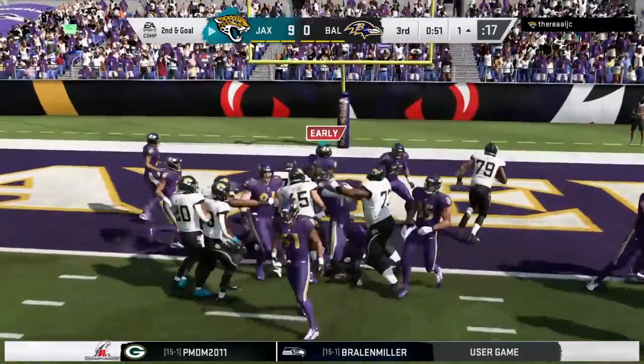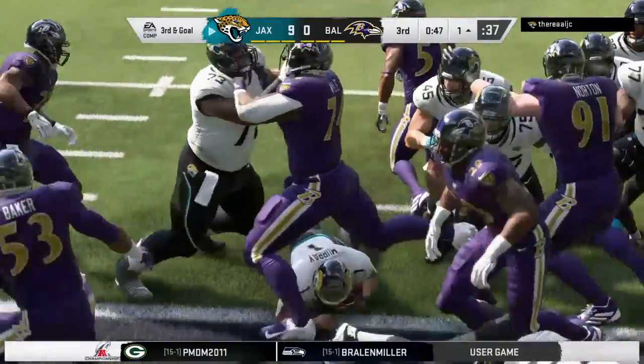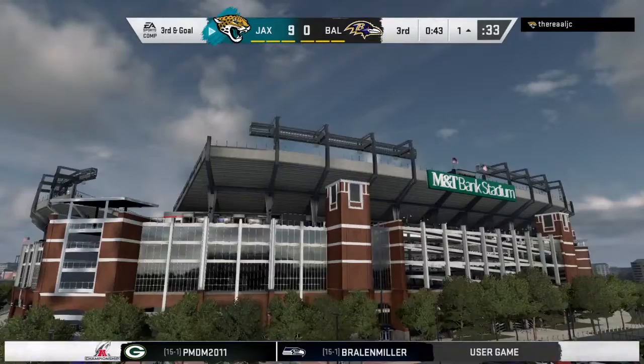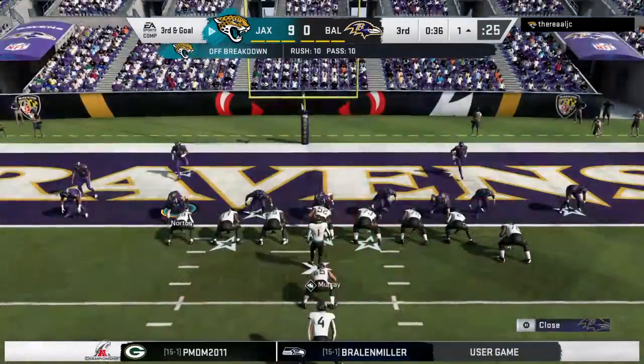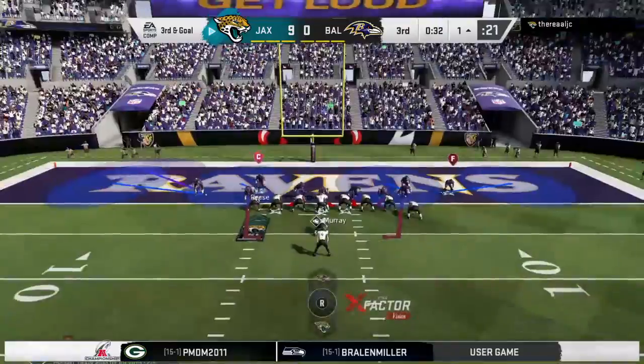Murray keeps it himself. And running room scarce here. He's going to be stopped in his tracks at the line of scrimmage. Call it no gain on the keeper, and it's going to bring up a 3rd down. So now it's 3rd and goal. This Raven defense trying to keep him out of the end zone.